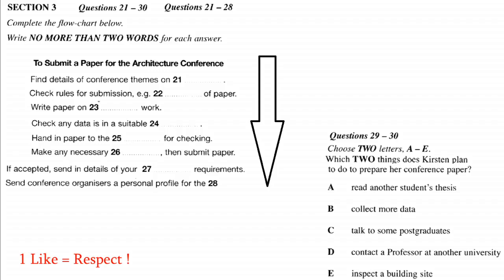You know, what topics they're covering. You can do that by looking it up on the website. You need to submit a paper that falls into one of the categories they give you. Oh, that may give me some ideas.